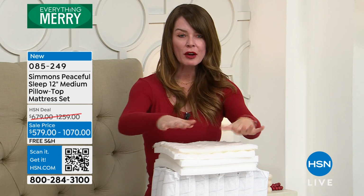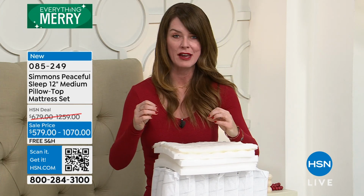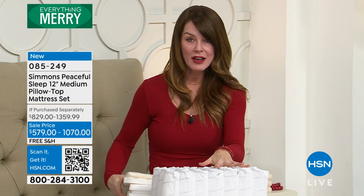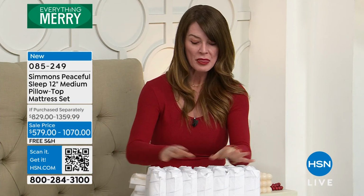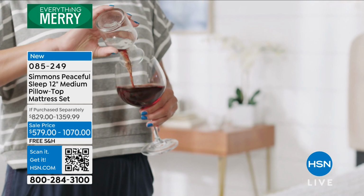Yeah. Because you don't feel the coils. The coils are there to hold you up, to give you support and spinal alignment. And again, it's individually pocketed coils. So if you're a side sleeper, think about the pocketed coil like keys on a piano. They move independently of each other.